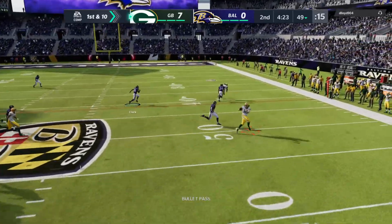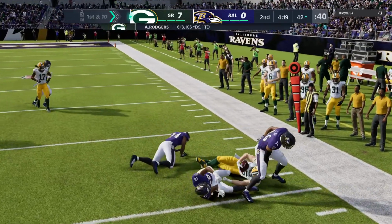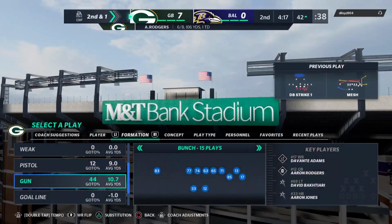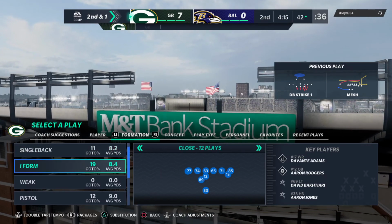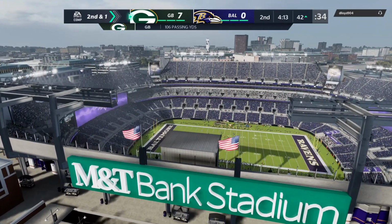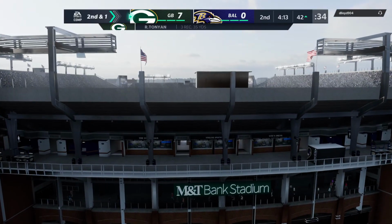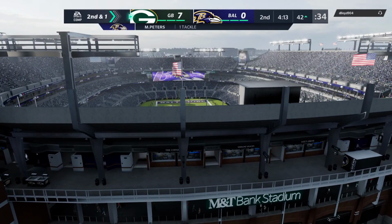Working from the gun, Rodgers. This one complete to Tanyan underneath, and he's going to get a solid gain of 9 before being brought down. 2nd and right at a yard. And when you're playing a quarterback with some experience and some moxie, you enter the danger zone when you decide to blitz him, because if he's able to diagnose as he did on that play, he can hurt you downfield.